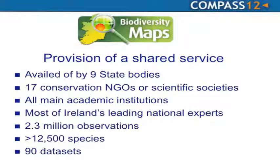The database that we depend upon, and the foundation for our information management system, is essentially about observations of wildlife in the countryside. And it's based on building a national biodiversity database. At the moment, in the digital database, we have just over 2.3 million observations, data points, for in excess of 12,500 species. There are somewhere in the region of about 40,000 species that occur in Ireland. And we've mobilised 90 data sets. These data sets are now sitting on a common platform, and we can interrogate these data.